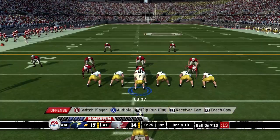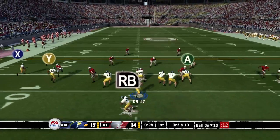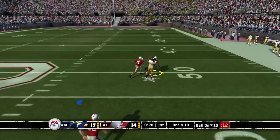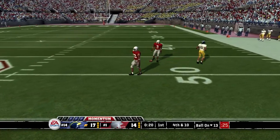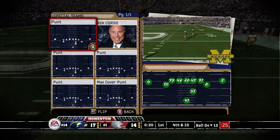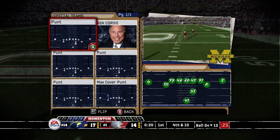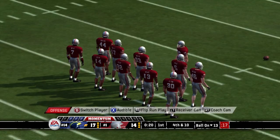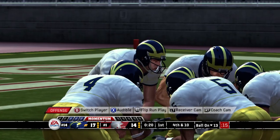The Wolverines come out in the ace formation. He drops back. He wants it all. Batted away. That's a fantastic defensive effort. Yeah, the deflection prevented them from getting any yards. And now it's fourth down. Fourth down. They line up to punt this one away.